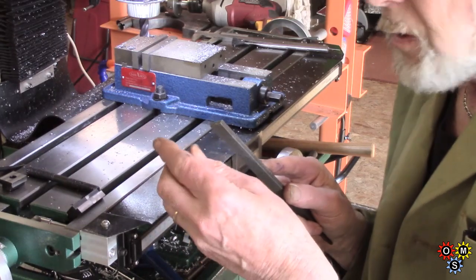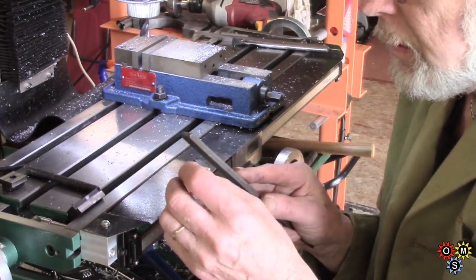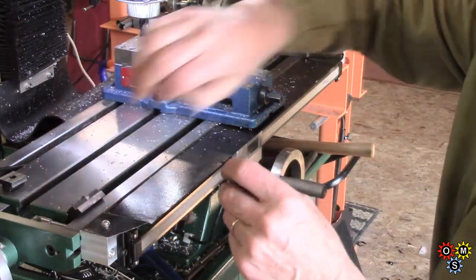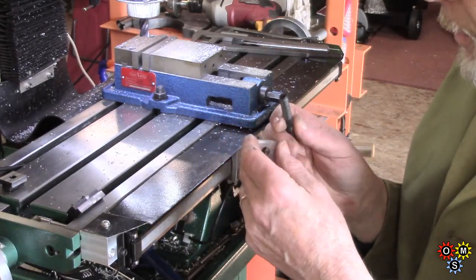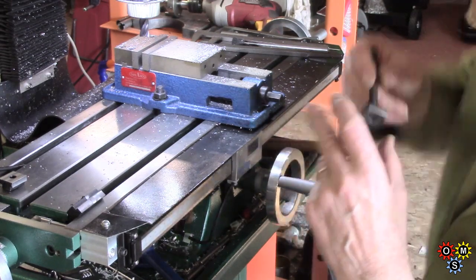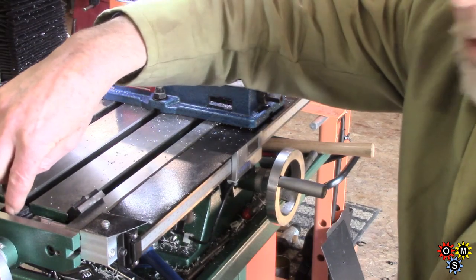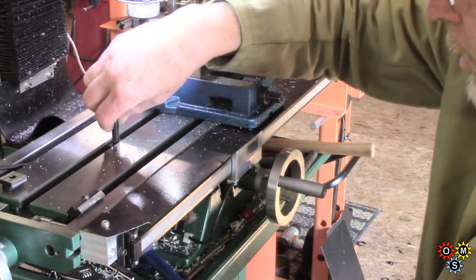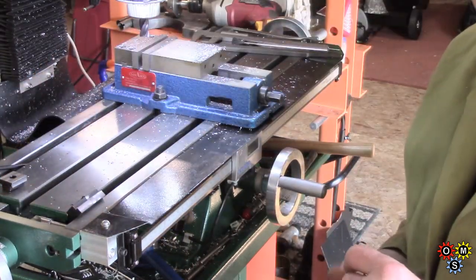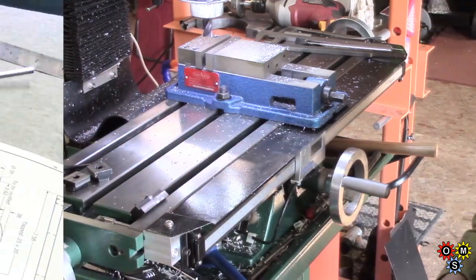I haven't even bothered doing a check measurement on these because I've gone for a slightly generous cut. As I said just now, some of my other ones are a little bit tight when there's chips in the tee. That feels good. Alright, that's one little chore out of the way. Let's see what's next.